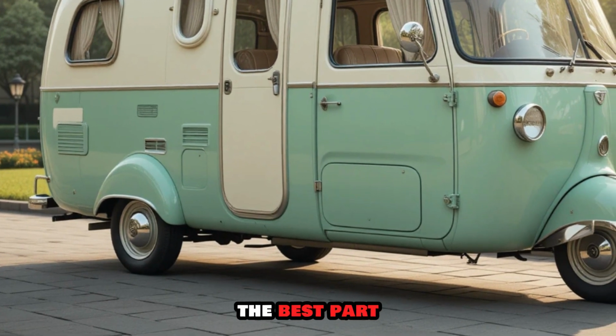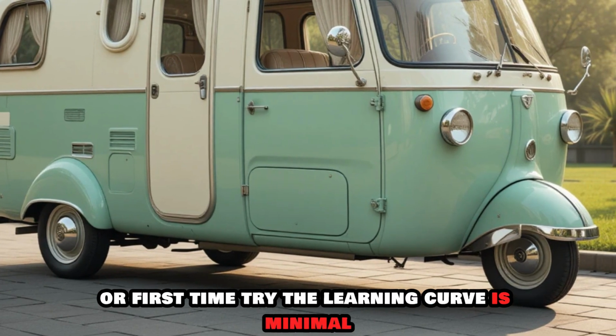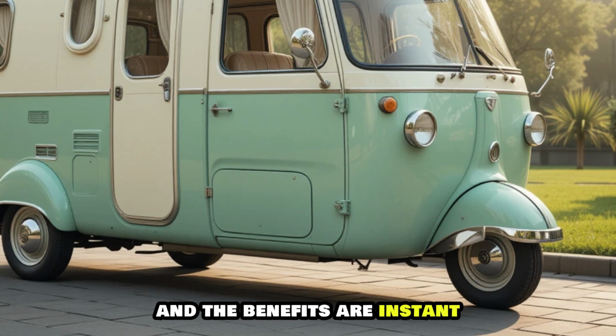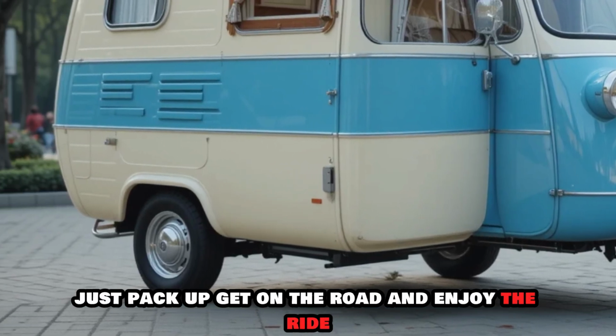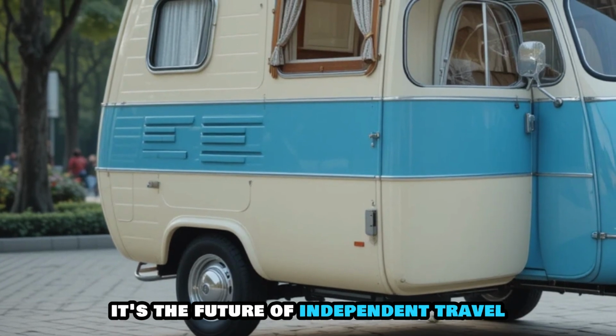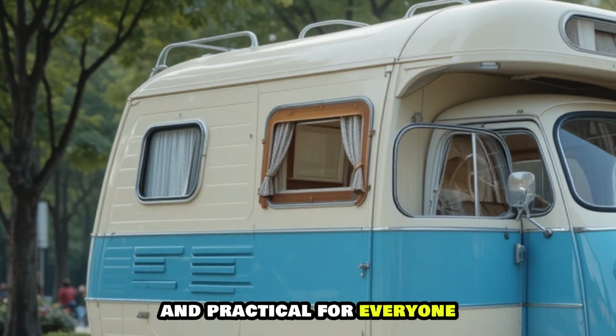The best part? It doesn't matter if you're an experienced camper or first-time traveler. The learning curve is minimal and the benefits are instant. No complicated setups, no frustrating maintenance. Just pack up, get on the road, and enjoy the ride. It's the future of independent travel, making road trips more affordable and practical for everyone.